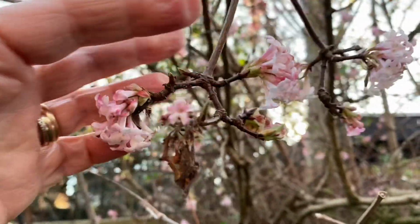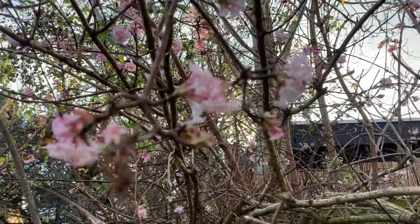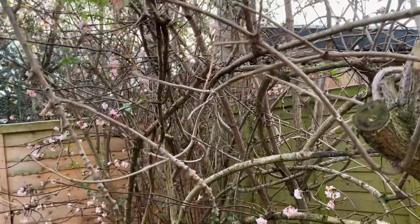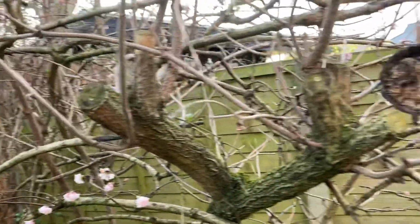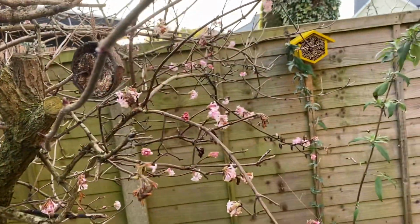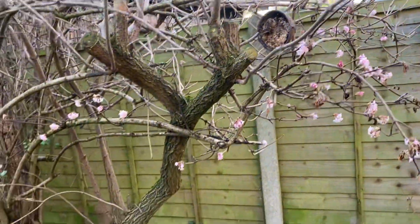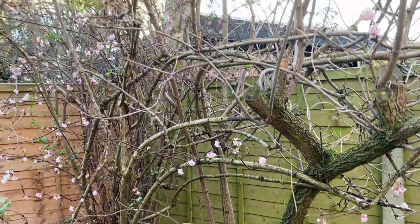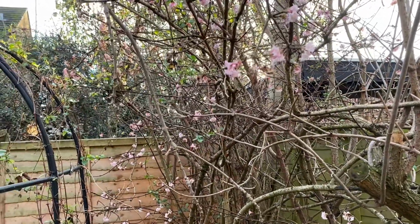Absolutely gorgeous. So I really highly recommend this Viburnum Bodnantense shrub. No need to worry about how big it's going to get, because as I say, you can prune it heavily, keep it small, or you can let it ramble. It's entirely up to you, but I highly recommend this. It's a wonderful plant. You can see it's got really thick stems. So a wonderful plant to recommend for winter flowering.